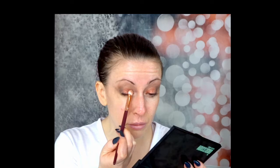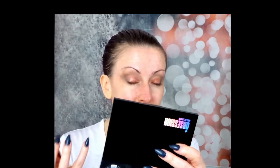I'm not getting much difference, to be honest. But it is very, very metallic without it, so it maybe looks a little more sort of deep, but is that just because I've put another layer on anyway? Okay, so I'm gonna go back onto the outer V just to deepen it back up again, which I would anyway, but I'm gonna try using this one and just see how that works, because we didn't use it last time.